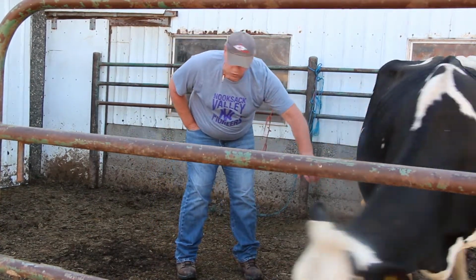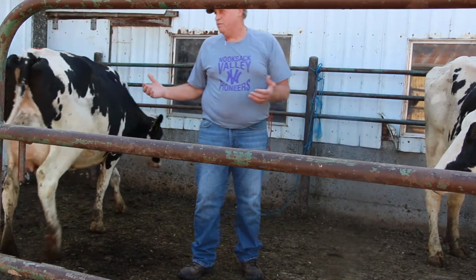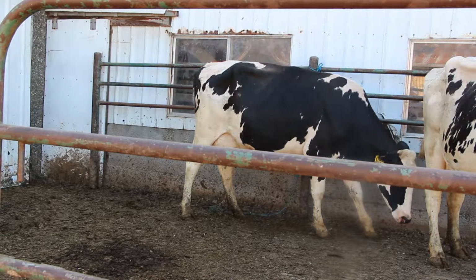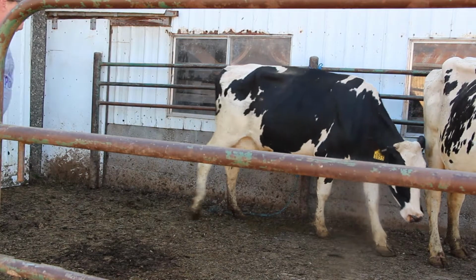Sometimes you can get those four udders that get big and round in the front. You really don't want that either. You want the udder to be balanced. Yeah, you're looking at the big cow, awfully good udder. There's not a lot wrong with it.